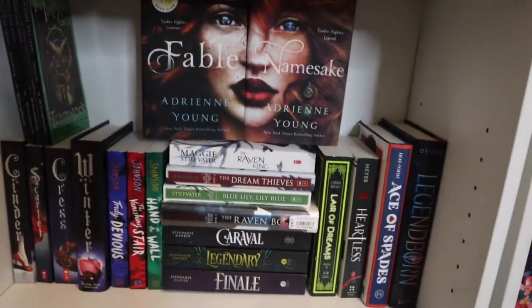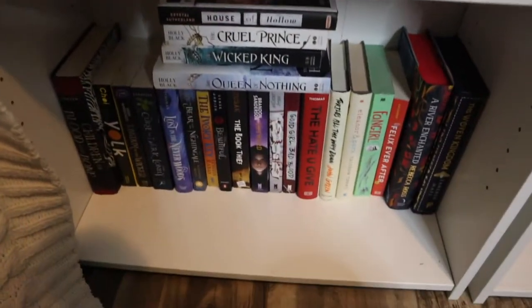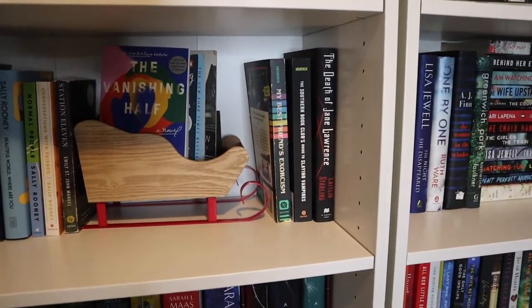This is probably my favorite shelf, I'm not going to lie. Like, that is just gorgeous. And then there's more YA down there. Then we go up here to, like, contemporary and regular fiction. More right here. A little horror is over here.